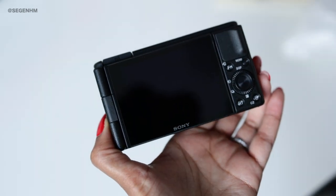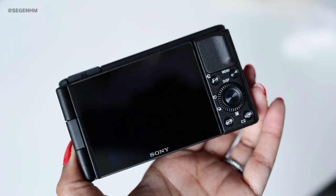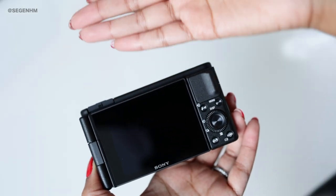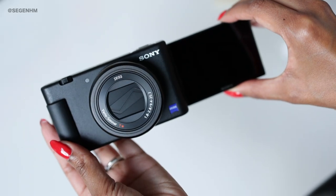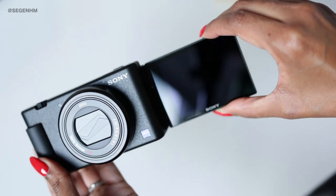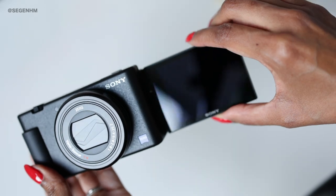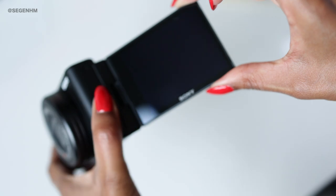And this is what the screen in the back looks like. Pretty good real estate, not gonna lie to you. My Canon used to flip upward. This flips to the side like that. So similar to the camera that I'm using right now, which is really cool. It doesn't actually turn so that I can cover the screen. So it's literally like that and like that.